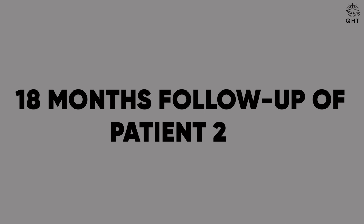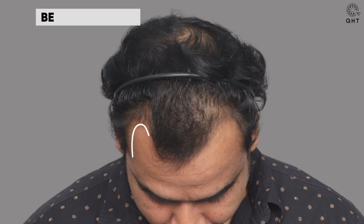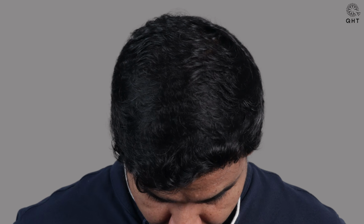18 months follow-up of patient 2. At the 18-month stage, his transformation is nothing short of remarkable. The M-shaped hairline that once highlighted his baldness now takes a natural, balanced shape, beautifully framing his face. Areas of the crown that had lost hair are now fully restored, with precision designed by our expert team.